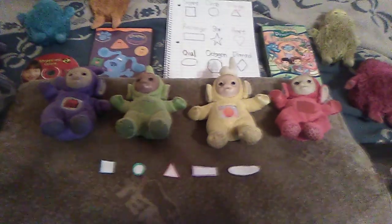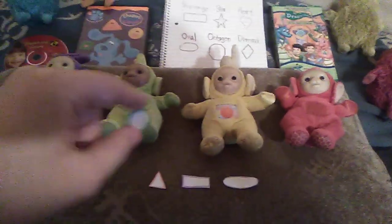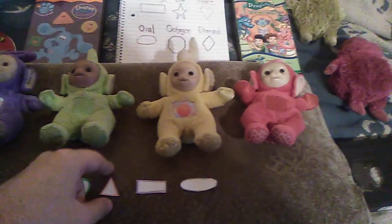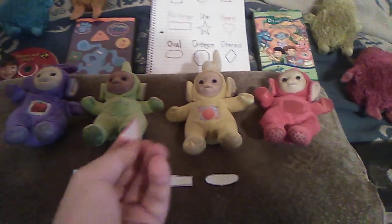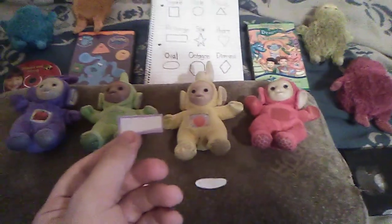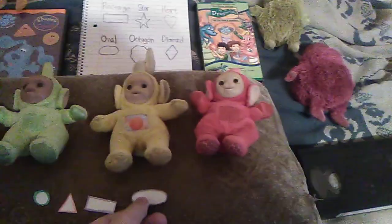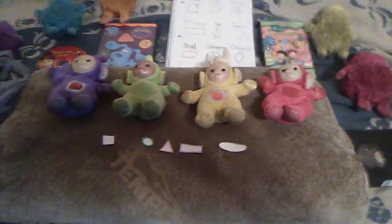These are the five shapes that are taking part in Teletubbies Shape Week. They are a square, a circle, a triangle, a rectangle, and an oval. This is because I one time checked out a shape book, and these were the five shapes that were the main focus.